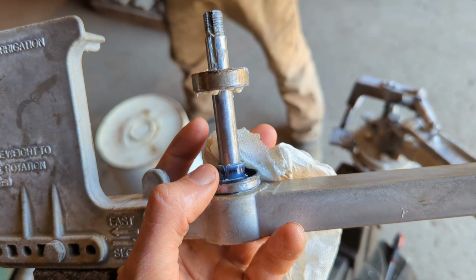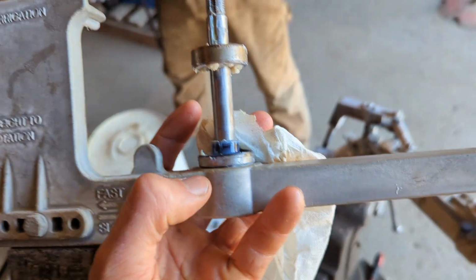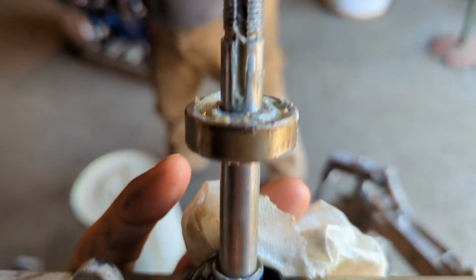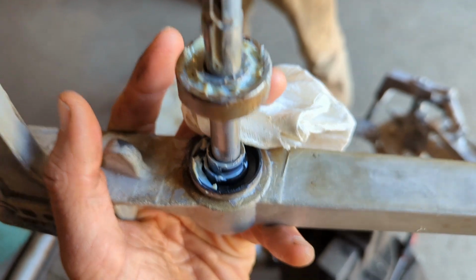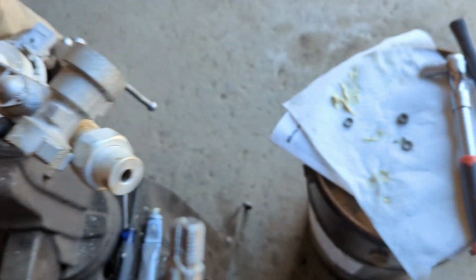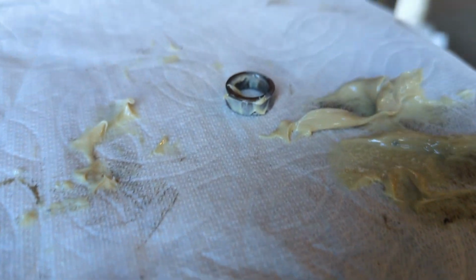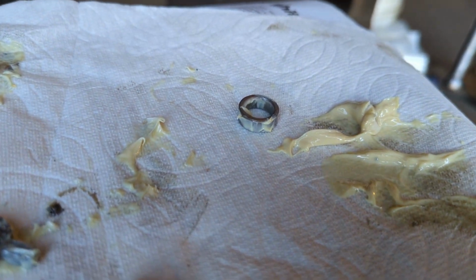Okay, so this kit came with only one Teflon coated spacer, that's right there. But it's too long, you can see it's too long, and the bearing won't fit over it. The bearing is just tied up on the shaft. So that's why I can't get this back together. From the old one, what we took apart, there's this spacer, which is just exactly the right thickness, but it doesn't have the Teflon coating.